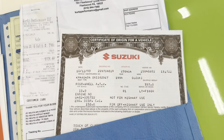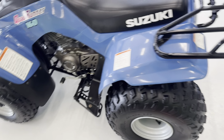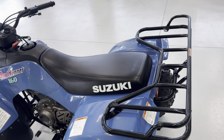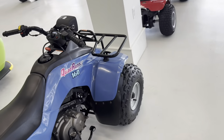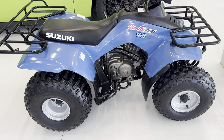To have the certificate of origin on a bike like this and to have the bike in this condition is incredible. I would equate this to a 500-mile vehicle. Just imagine a 1994 being 500 miles. Just perfect.